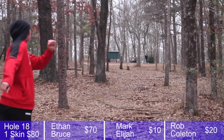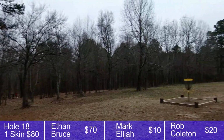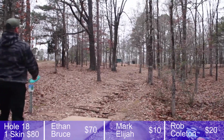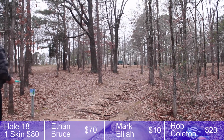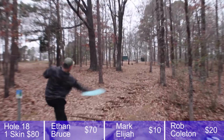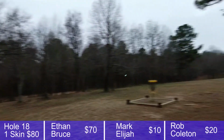And yeah, never really had a doubt. You're right. Looks good out of his hand. Skipping up, maybe 15 feet from the basket. That ought to secure a birdie, and possibly a CTP. This is a CTP hole too. I did forget about that. That would bring him to $15 for CTPs on the day if he could hang on to that.